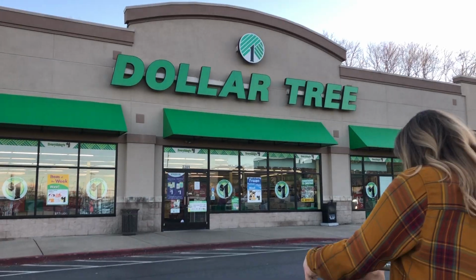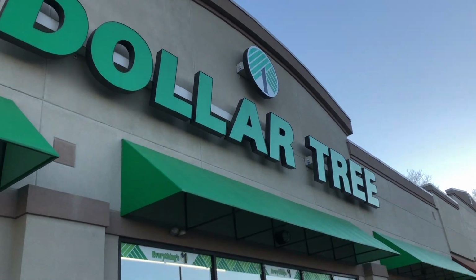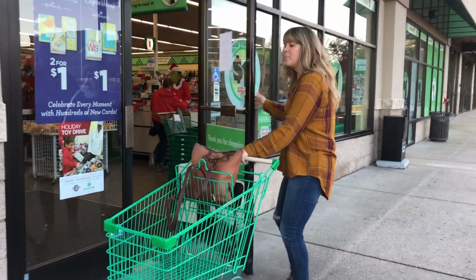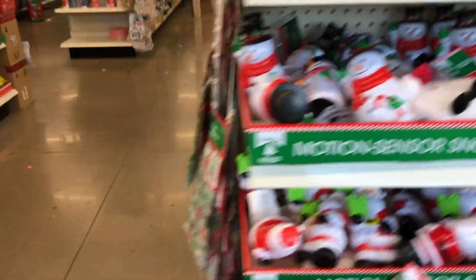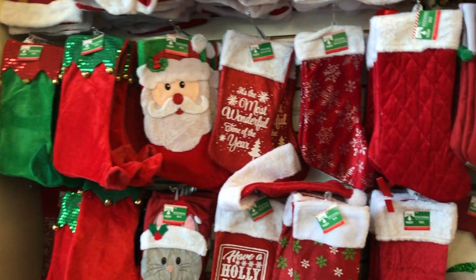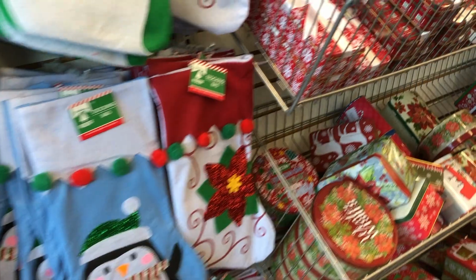Let's go. We can time it 10 minutes, like a grocery store game. That's true. Put it in like a box like this. All these tins.